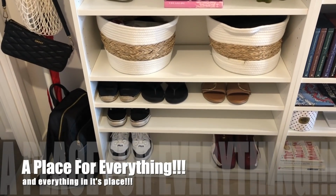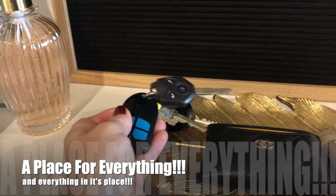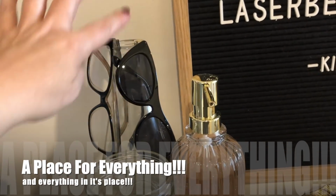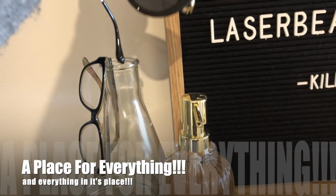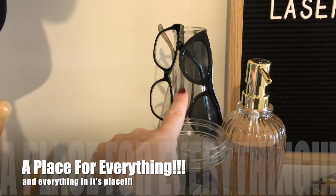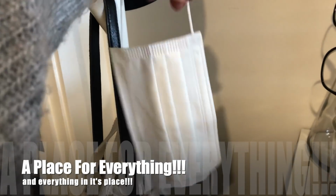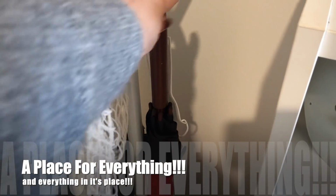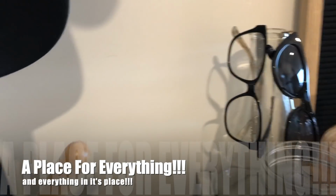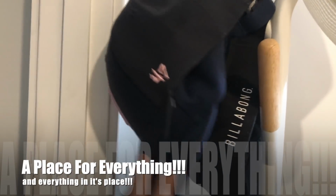So I have a dedicated spot for my keys, for my card holder, for my handbag, for my hat when I go out walking, for my sunglasses, for my phone, so that when I come home, I go through a very simple routine, taking everything off me and putting it back in its place at my entryway table. That way, when I go to leave the house and I need to find those things quickly, I don't want to be spending 2 hours running around the house looking for my phone, my keys, my wallet, my watch. I don't want any part of that.